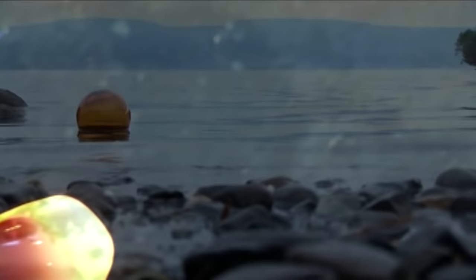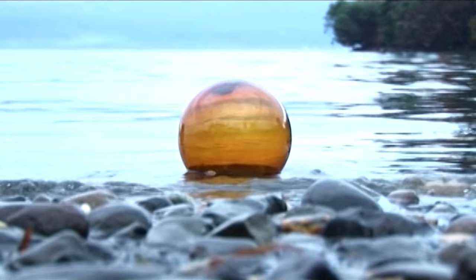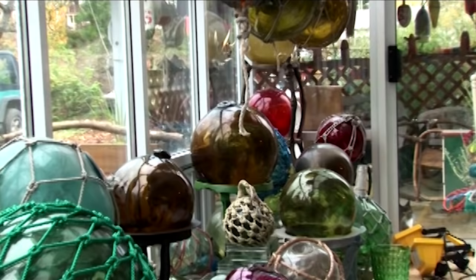The discovery of glass fishing floats along the coast of British Columbia has captivated beachcombers throughout the 20th century. Here, looking at a float collection on Vancouver Island in British Columbia, my name is Ted Collinson, and I've been collecting glass floats and wooden floats for about 50 years.